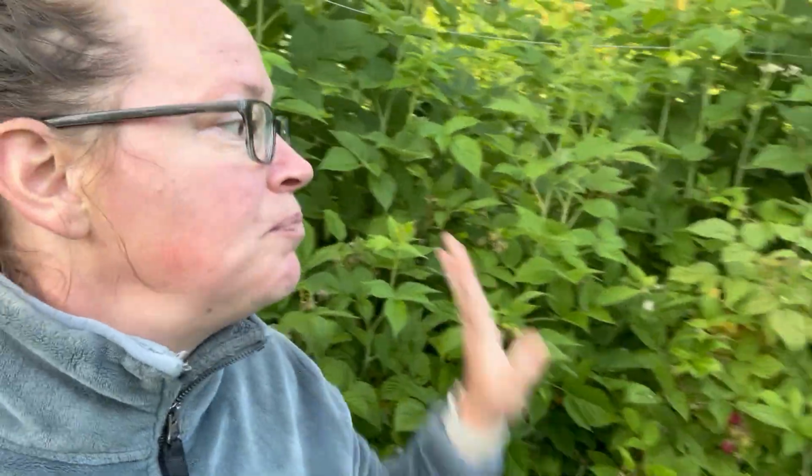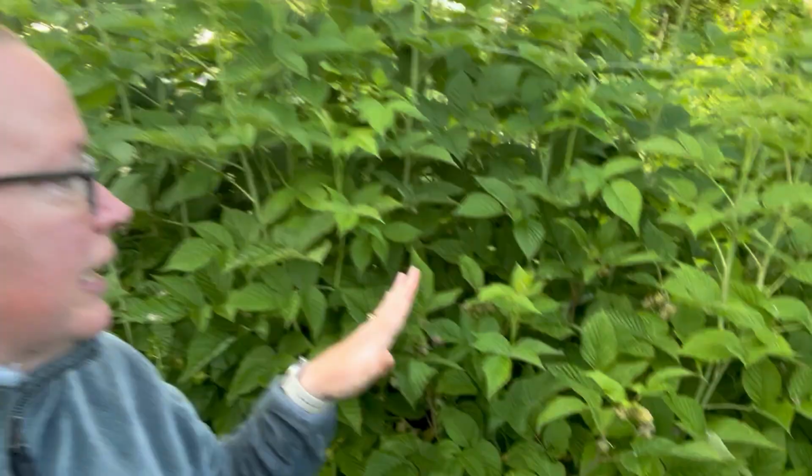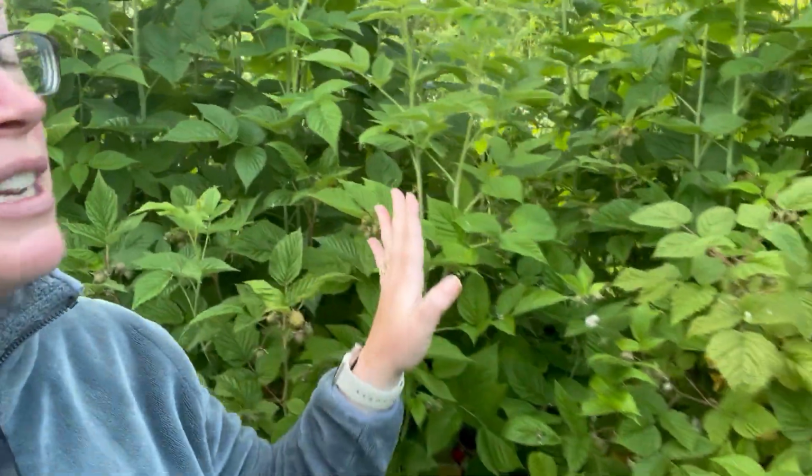This particular type is Himbo Top, and it's the first time I have grown this variety. In the past, I've grown Heritage, and then I also have a raised bed of mixed ones. Oh, they're amazing. Nice firm texture and all that stuff. I will be selling starts in the farm stand next spring. But y'all, look how thick. You can't even see through here.